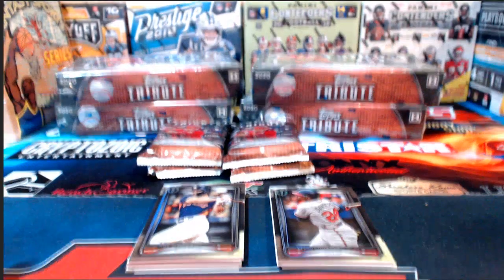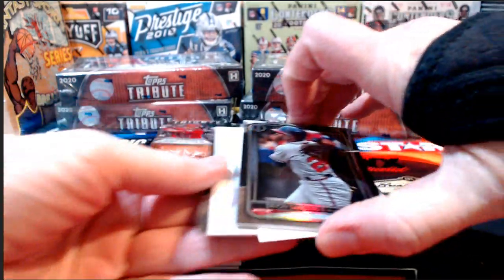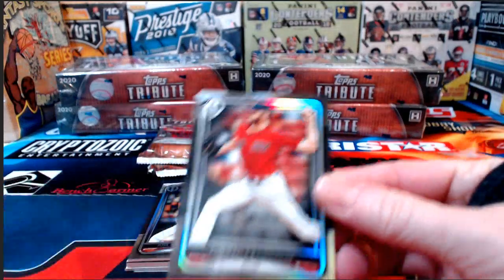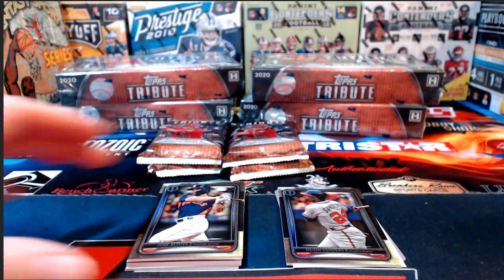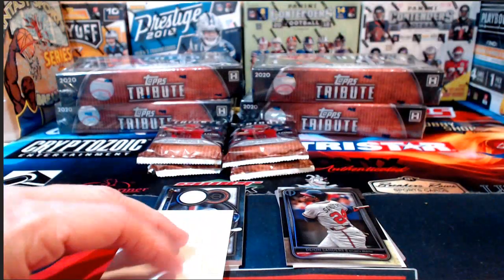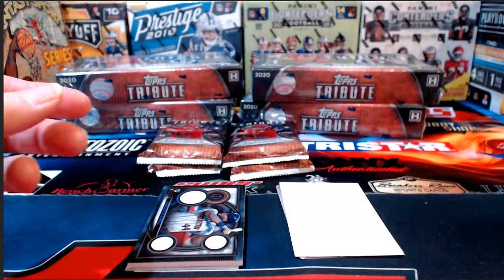We've opened Tribute a bunch of times over the years, so we've learned the best way to do it for sure. Anytime they give you paper in between from Topps, you know it needs to go back in between. So that is Chris Sale for the Red Sox. The Astros is Jose Altuve. Base here is Deion Sanders. That one is the Braves.